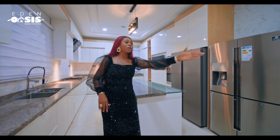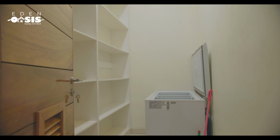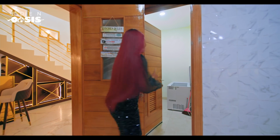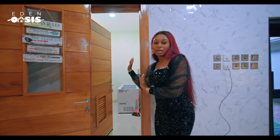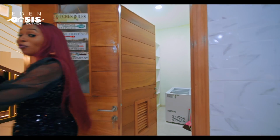We have a pantry right here, so you can keep all your rice and beans and carrots. And no, you can't keep your carrot here, but your potatoes and all of that in here. Really, really great. And we already have the shelves for you in here, so you don't have to do that. Look, this is a house where you just pay and move in.